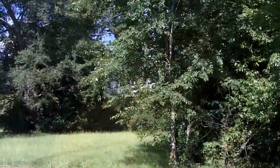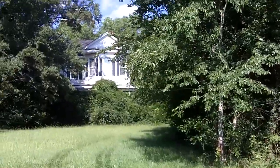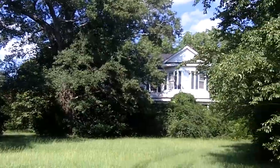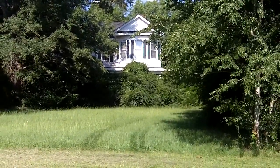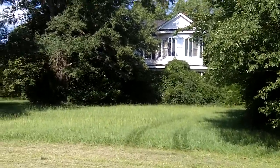Let's do it. Driving by, we spotted this old house. Quick search, we only found a couple of pennies from the 70s. Probably got potential, but we searched it, three of us, really quickly and really didn't find too much. So we're gonna go see what else we can find.